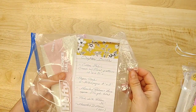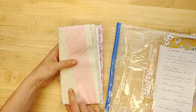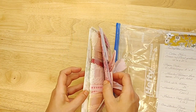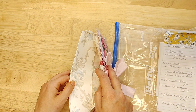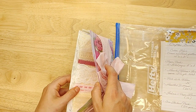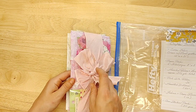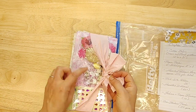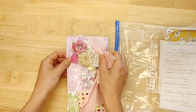Cotton fabric, cream with floral pattern. That must be this right here. There is a paper pack of six folded 8x8 pages. There's assorted ribbons and lace. See those there? A pink silk ribbon. There's 20 assorted buttons, 10 fabric and paper flowers.